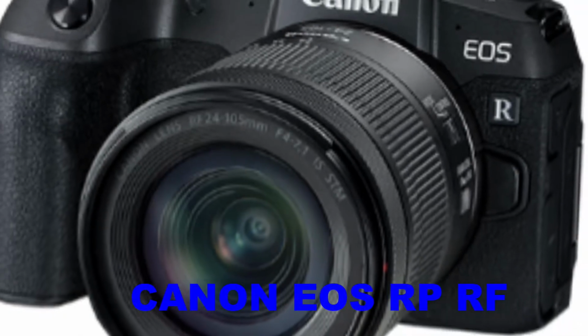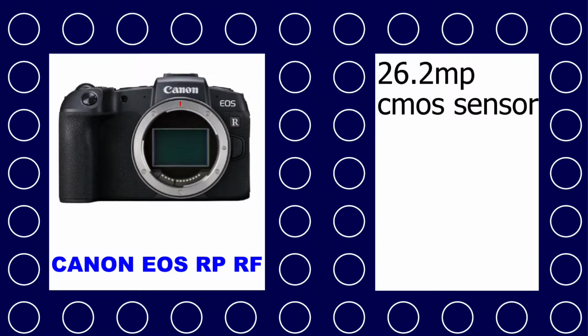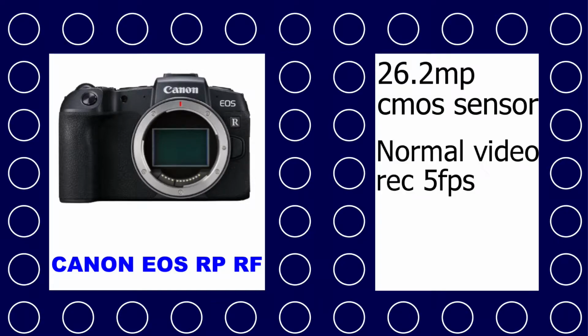white. Number 3 is Canon EOS RP RF. Canon EOS RP RF has a 26.2 megapixel camera with CMOS sensor, normal video recording in 5 fps. It also has 4K HD, UHD and Full HD format.